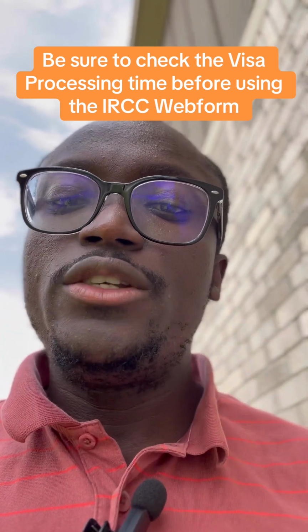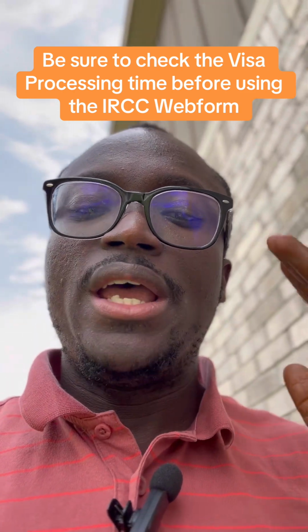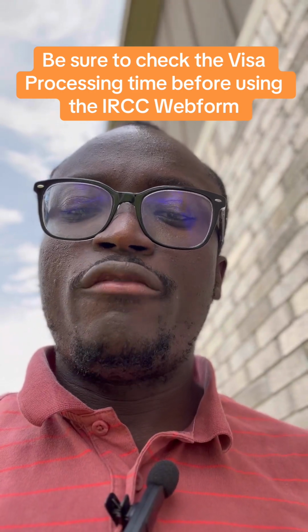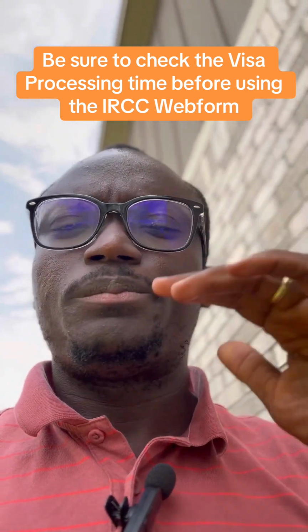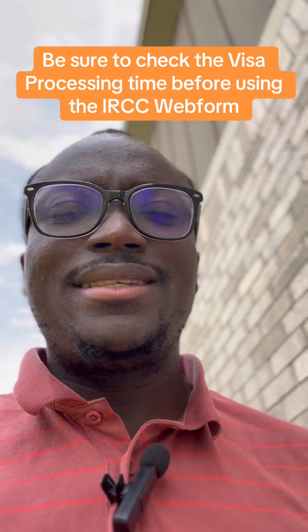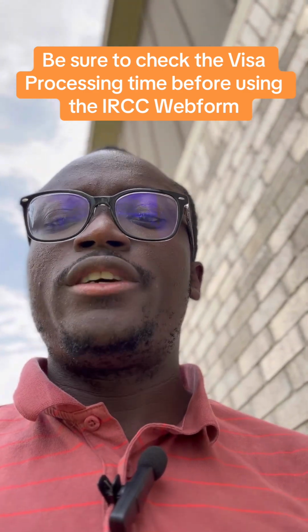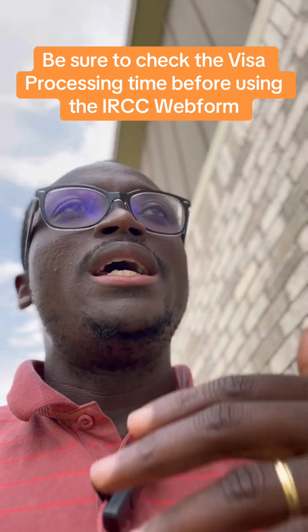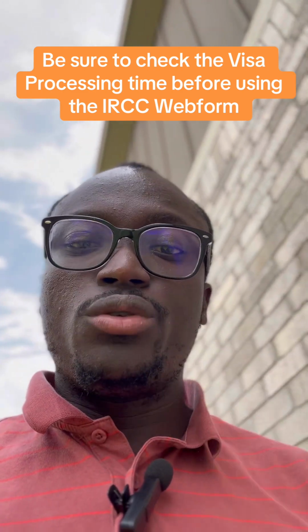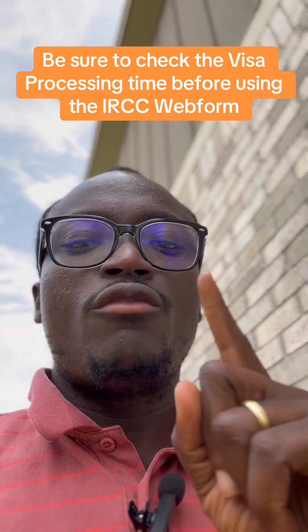So you first need to check the average processing time of the visa type that you're applying for, how long it takes for them to process and how long yours has been due. Unless it has been delayed twice the average processing time, or maybe whatever purpose you are traveling for has passed. So if you're going to school, the school intake has passed and you have not heard from them, those kinds of things. So let me show you how you can check the processing time and how you can contact the IRCC when your Canadian visa application has been delayed.